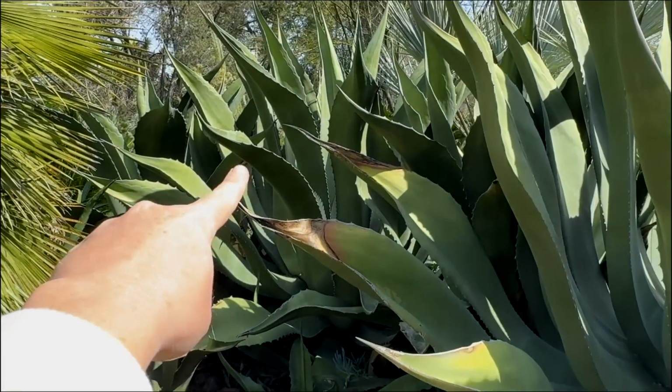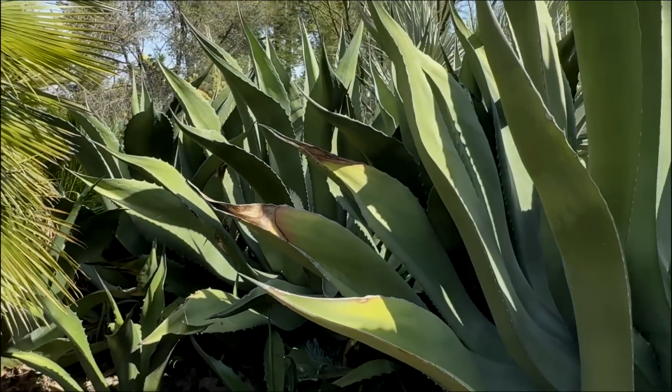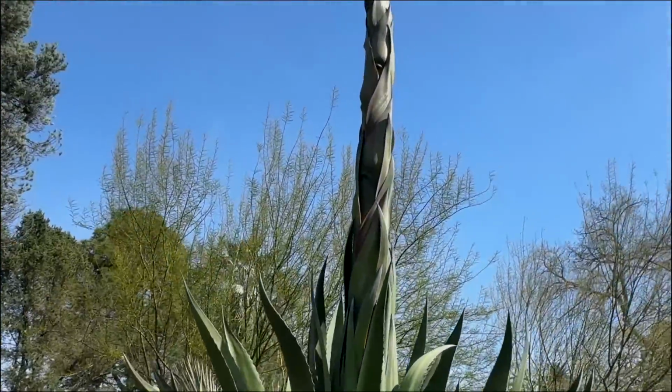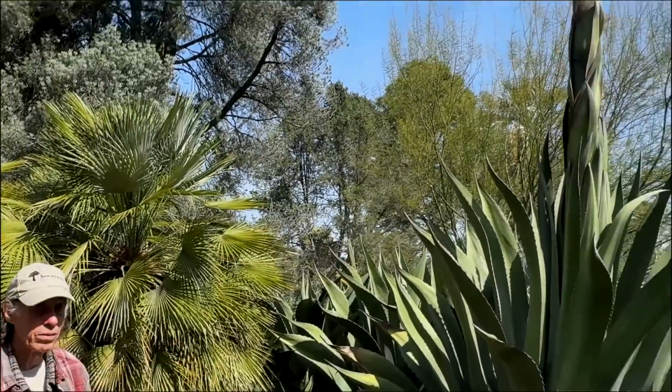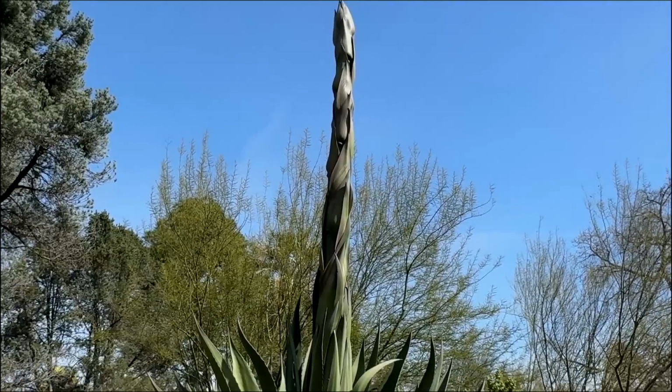Is this a pup back here? That's an old pup, yeah. That'll be the next one to flower. Wow. When do you think this guy will flower? This is going to flower in about 2 months. So, okay, you locals, you got to come here to see this.